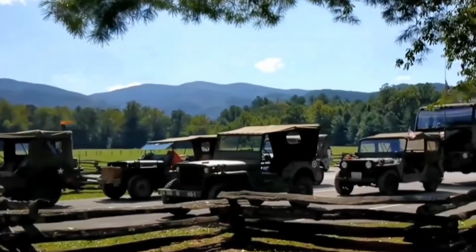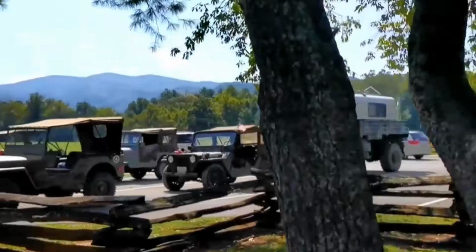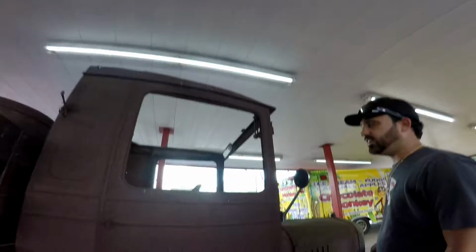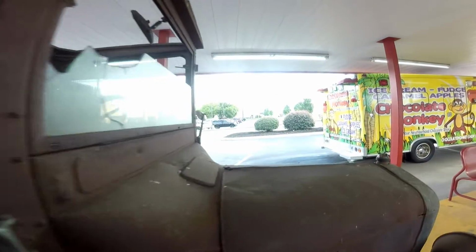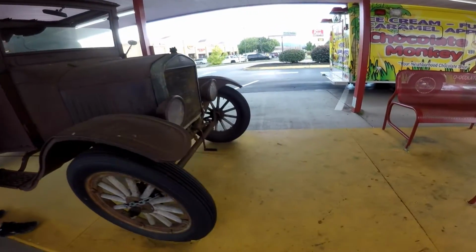Willys Jeeps in the Smokies at Cades Cove, and some kind of army truck with a camper on it. This early 1920s Model T truck really catches everyone's attention at the Chocolate Monkey ice cream store in Pigeon Forge.